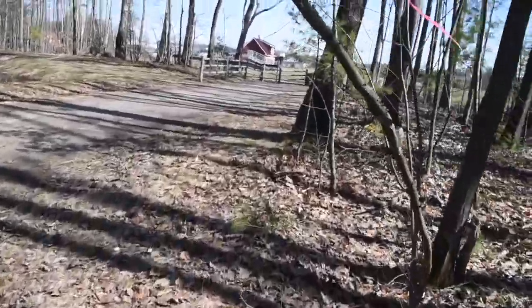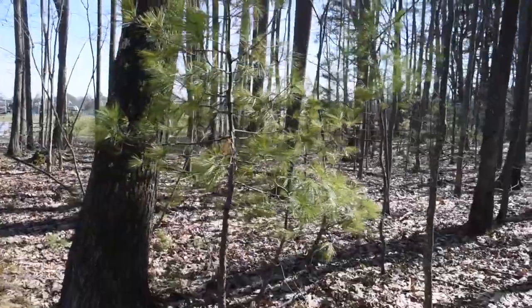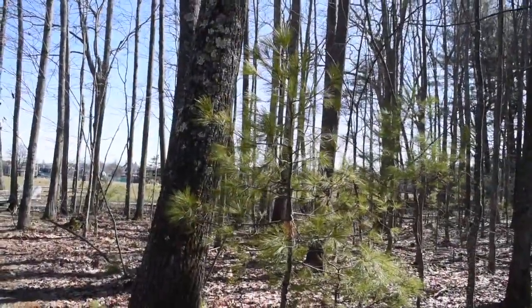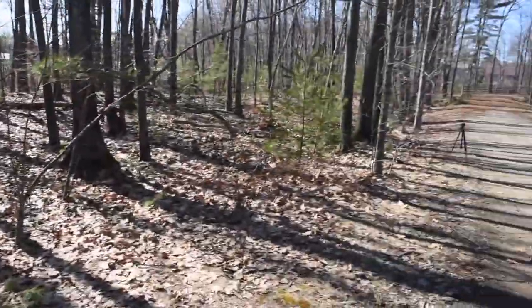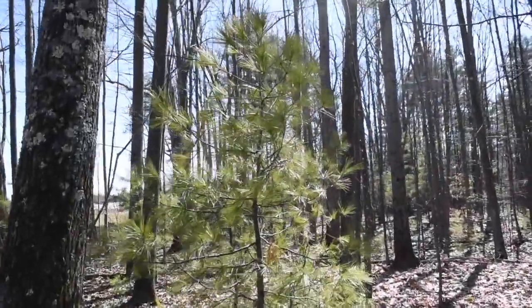Let's take a look over here. We've got the exact same species, eastern white pine, Pinus strobus. Totally different specimen though here. We talk about how the forest can be a slow motion death race, and this is a great example of that. Here's a tree that's about the exact same height as the one we just took a look at over there, except this one I counted sections on earlier.